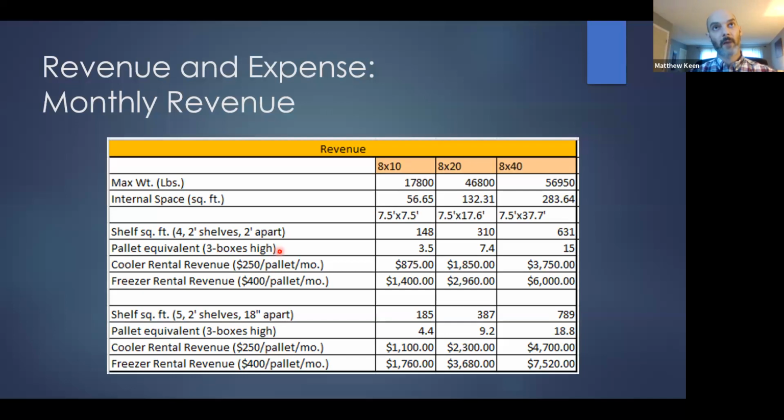And then we need to figure out how many pallets that can fit. For that, we're looking at just a standard pallet size, assuming that pallet is stacked 3 boxes high. If you're using both of those as estimates, you could fit roughly 15 pallets in one of those containers. From there, we looked at what is the market rate for cooler rental and freezer rental. We came up with about $250 per pallet per month for cooler, which would give you a gross revenue of $3,750, and then about $400 per pallet per month for freezer, which is how these rentals tend to work from looking at industry standards. That would give you about $6,000 in revenue per month as well.